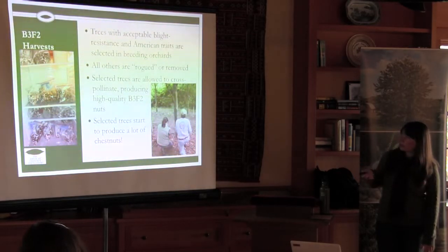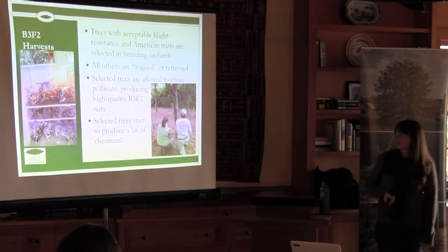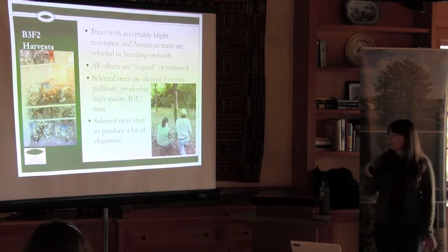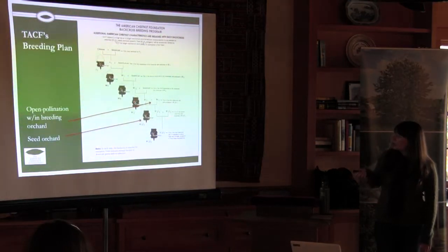This is Brian Clark's refrigerator that I think has room for maybe one or two growlers of beer, but it's mostly full of nuts, and those are all high quality B3F2 nuts that were produced from open pollination in his breeding orchard that represent a few different lines of wild trees from Massachusetts. So we've got these open pollinating trees producing. Where do those seeds go?